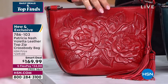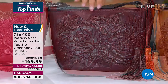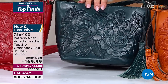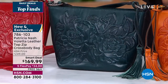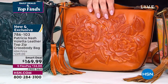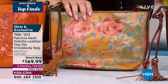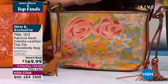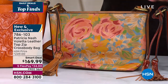This color here is your papaya. So papaya rose. We also have it available for you in this gorgeous color called blue coral. It's like an evergreen teal. It's really beautiful. We also have it available for you in the sun rose. That is spectacular. This guy here is your citrus rose, and these are all original prints on that leather. So we'll hear the inspiration in just a moment. And then your final one is your tan rose tooled.